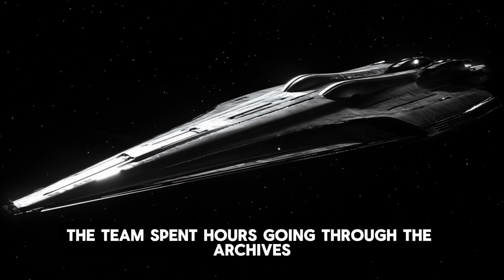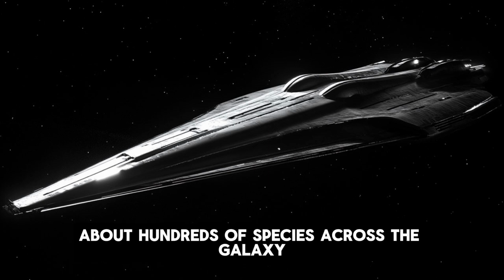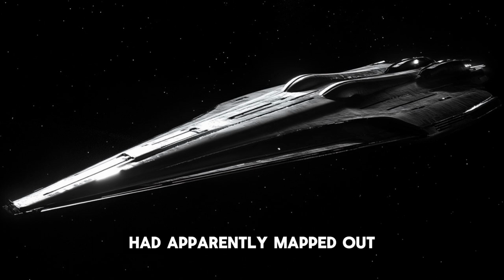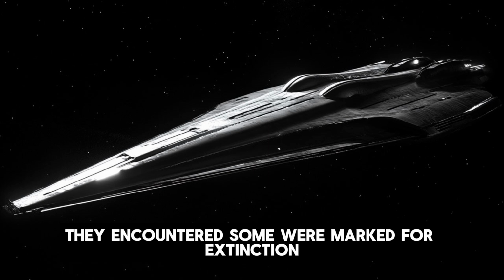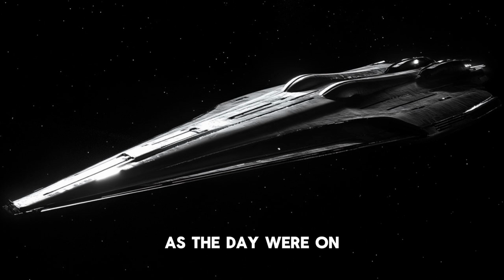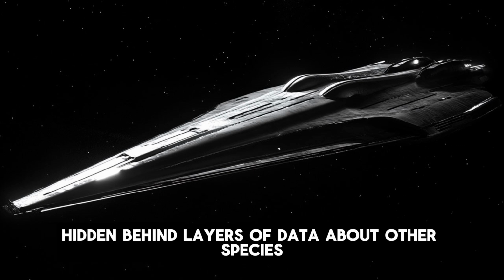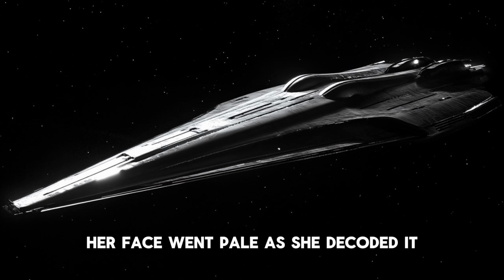The team spent hours going through the archives, finding detailed predictions about hundreds of species across the galaxy. The architects, whoever they were, had apparently mapped out the destiny of every intelligent species they encountered. Some were marked for extinction, others for guidance, but the predictions were always accurate. As the day wore on, they made another discovery that changed everything. Hidden behind layers of data about other species, Lisa found information about the archive itself. Her face went pale as she decoded it.